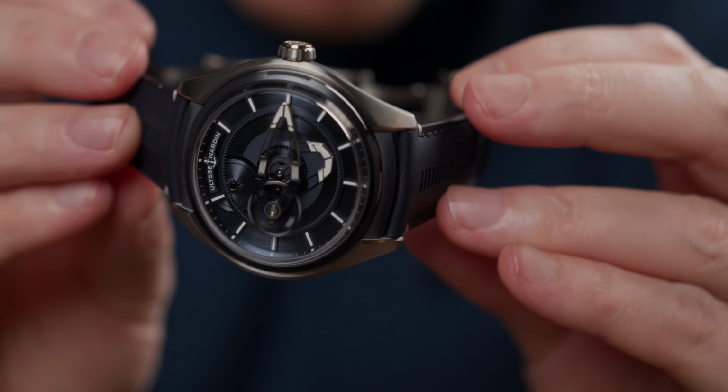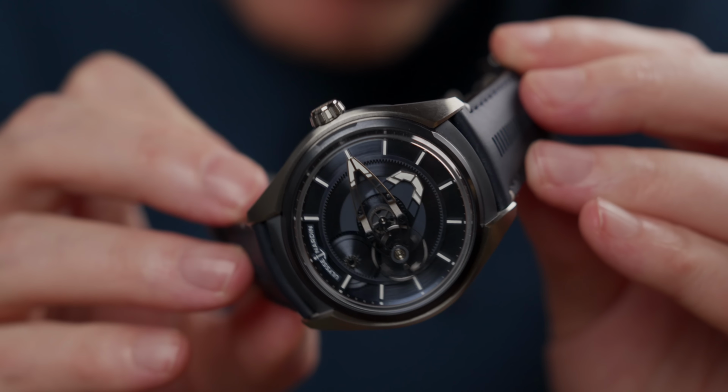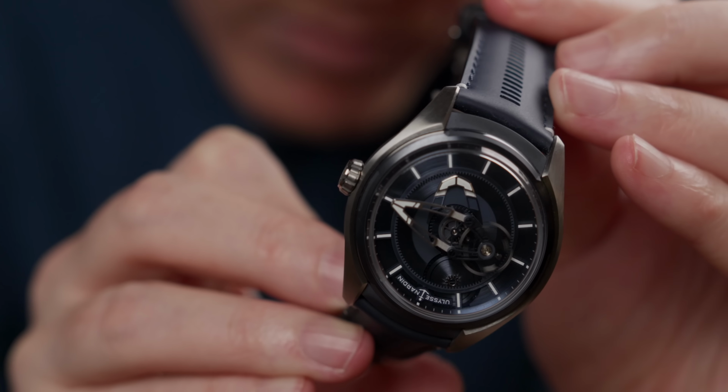And again, we'll have a lot more on this watch, and we'll do a technical breakdown of everything that's in this and what makes it so special in an in-depth review. But just as a watch, wearing around daily, it's pretty slick. It's pretty cool, right?